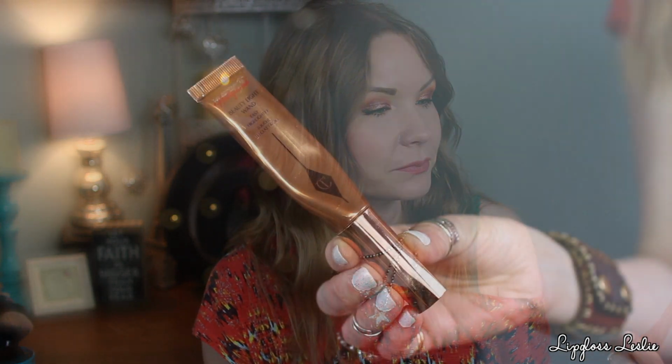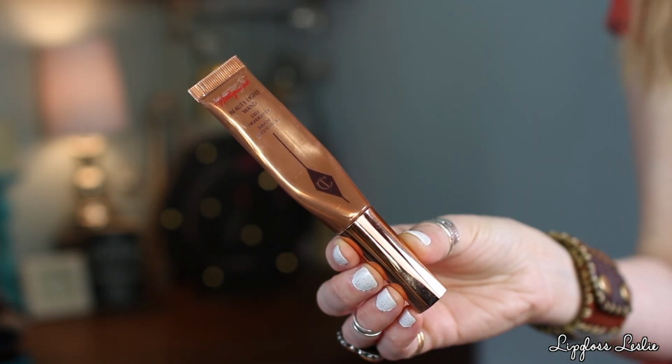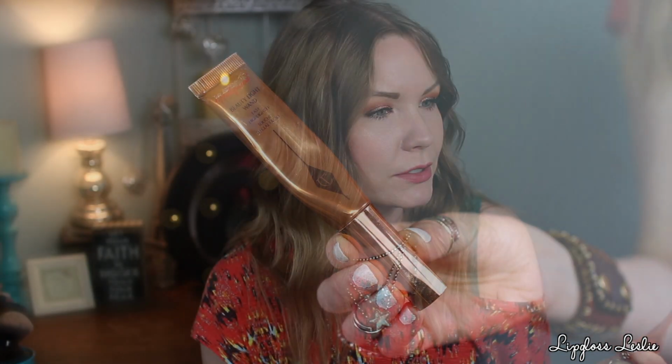And this is a highlighter. This is the Charlotte Tilbury Hollywood Beauty Light Wand Easy Highlighter. And this is in Spotlight. So you just twist the top. I twisted and I pressed out way too much product this morning. Darn it. Don't you hate when you do that?